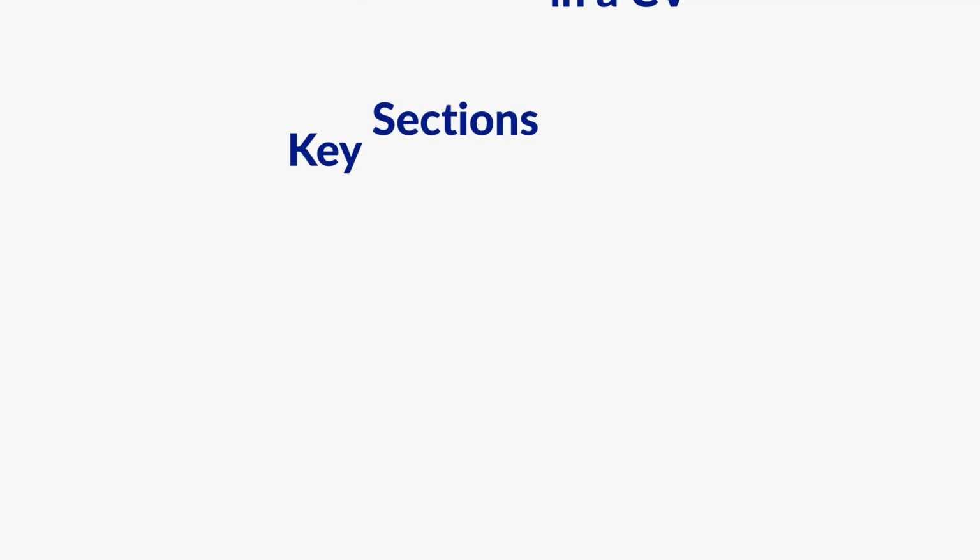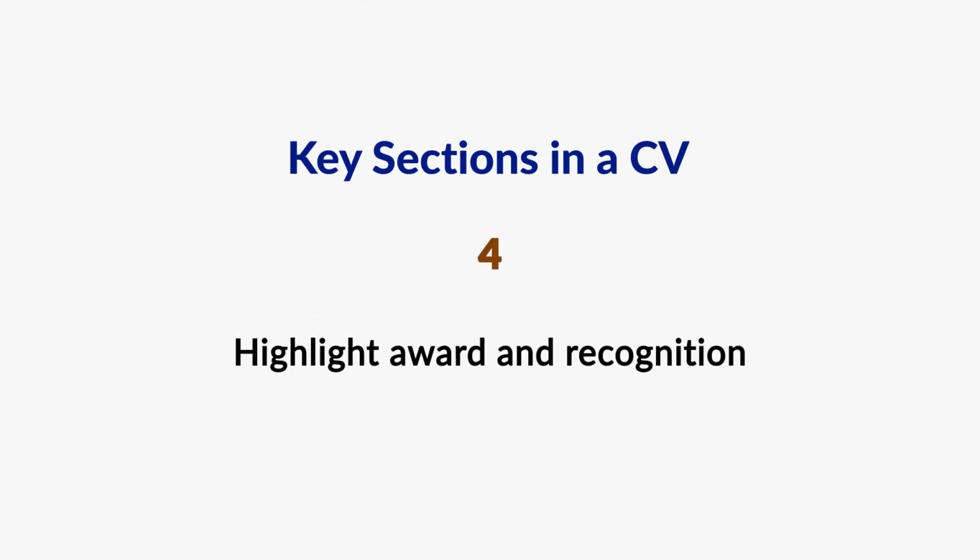The last part is if you've been recognized, if there are awards, also highlight them. It's not something small. Like I said at the beginning, the work of the CV is to market you. So look at your CV and ask yourself, whatever successes you've had in your career, please incorporate them. Those are the 4 sections that I would say are important.